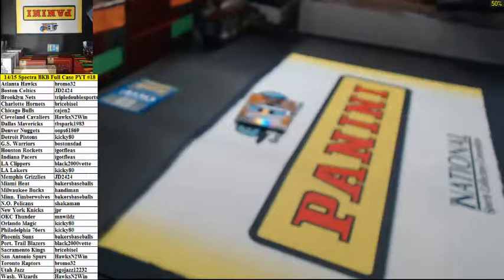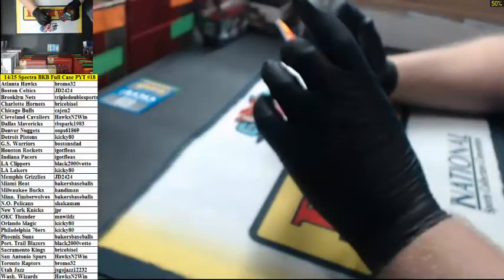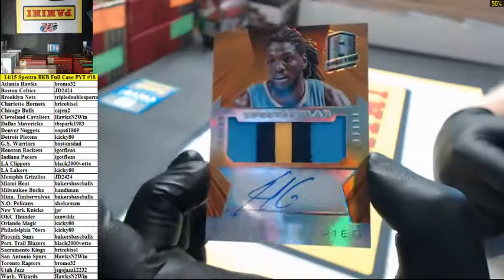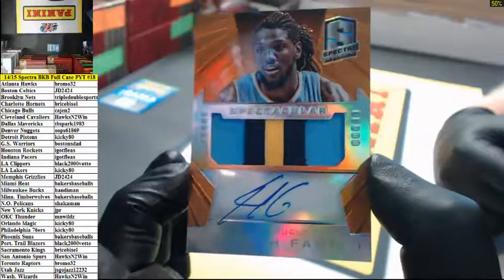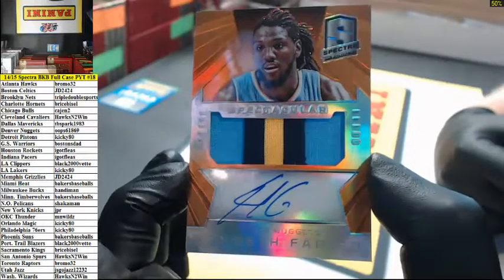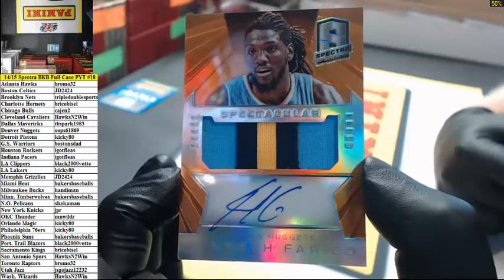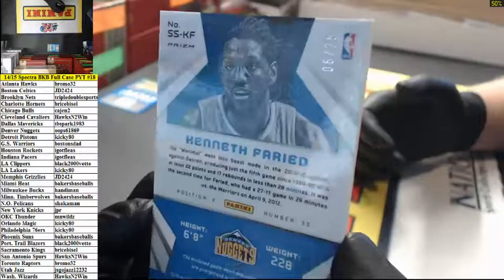Sounds like, what the hell, man? One, two, three. Three color orange RPA to 25, Kenneth Faried. Sorry, not RPA, he's not a rookie. Patch auto. Three color patch auto for Kenneth Faried of the Nuggets. Oops. 6 of 25 on that one. Nice.